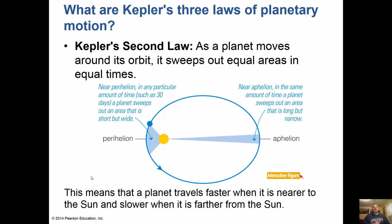Kepler's second law is what I call the equal areas and equal time law. Let's say we're looking at a month, and a planet sweeps around the Sun very close to it in a month's time, and we see this chunk of the orbit. Think of this as a piece of pizza. Here's a pizza slice right here, and perihelion means the closest point to the Sun. Over here on the other side, during a month, it goes to a smaller chunk of pizza, but actually the areas of both chunks of pizza are the same. Hence the equal area and equal time law.